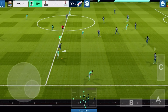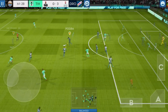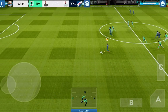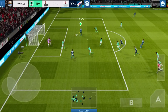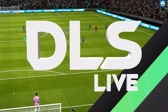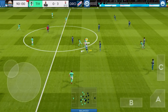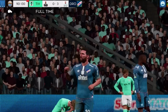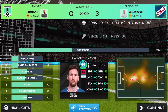Lovely passing here. Finds his teammate. And he's clear of the defence, but can he finish it? Not the best header there. We're entering injury time. And that's it, full time. The players will be disappointed they've managed to concede so many. The manager will be having some stern words in the dressing room.